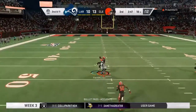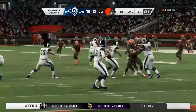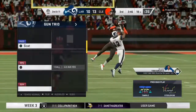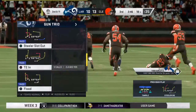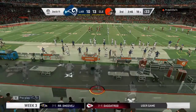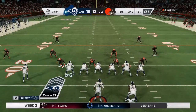Goff is going to fire one deep over the middle. Incomplete, almost intercepted. They haven't picked him off yet. Would have been a great time for the first, but instead it's 3rd down. An incomplete pass on that last play, and that means they'll need to come up with something here on 3rd down.